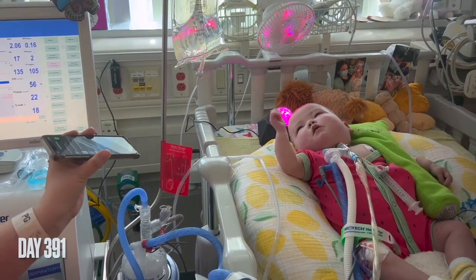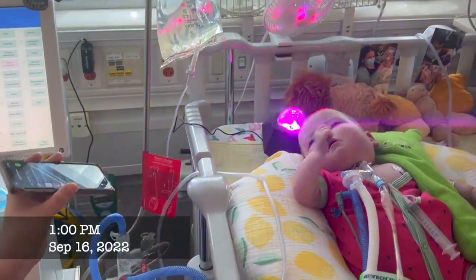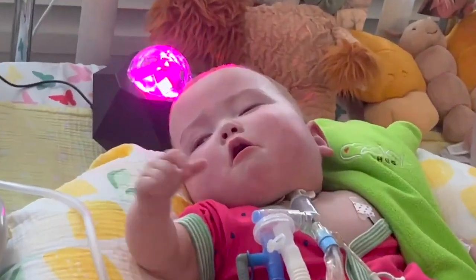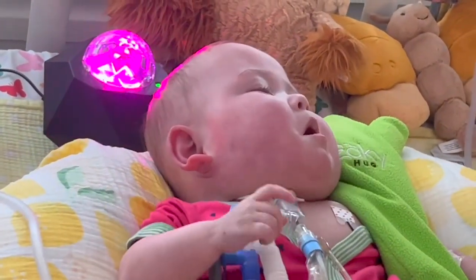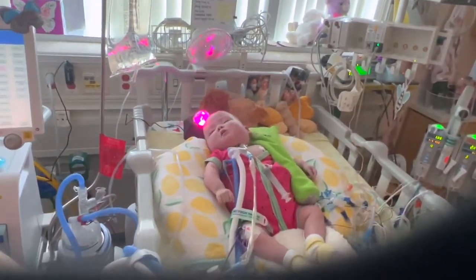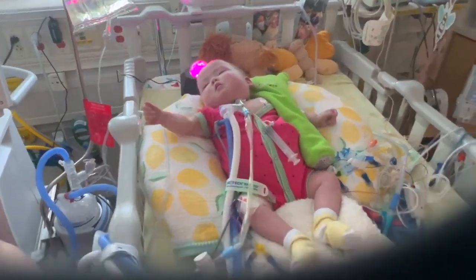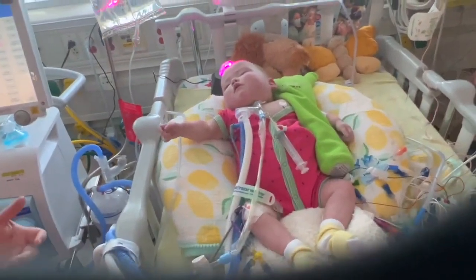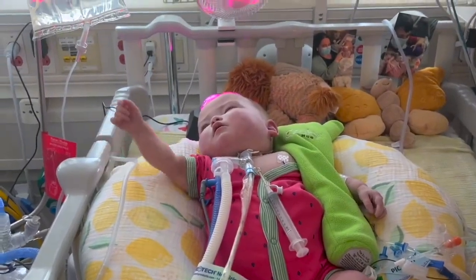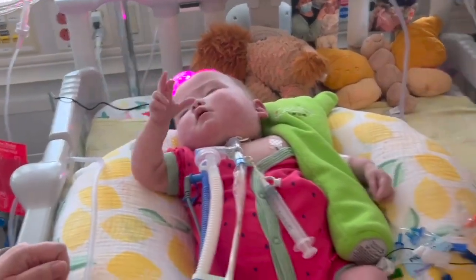She's doing the victory fist thing. I feel like her arm there was idle until the song, until the music came up. Sorry, I randomly stopped.